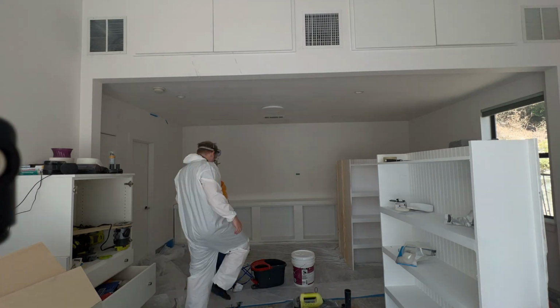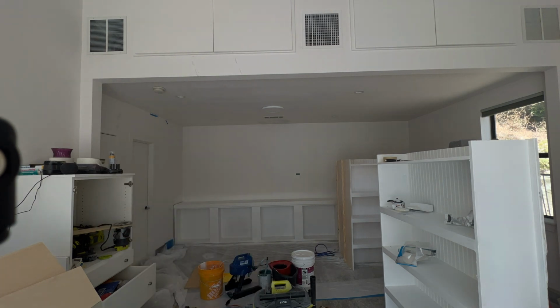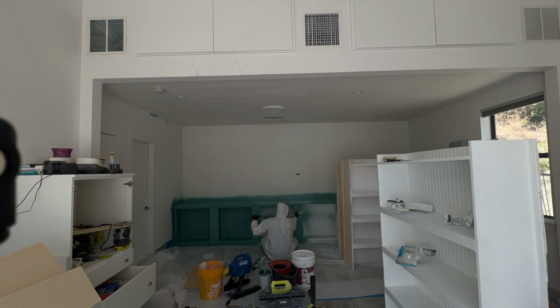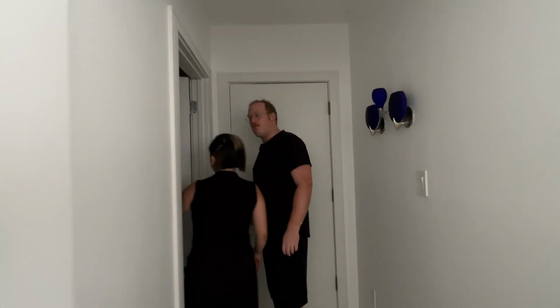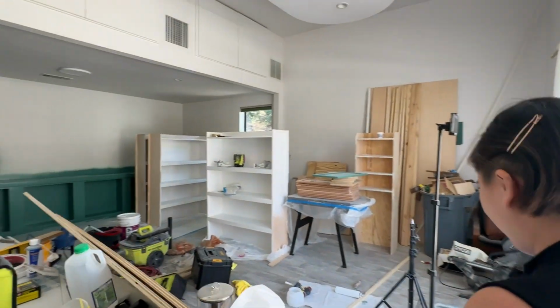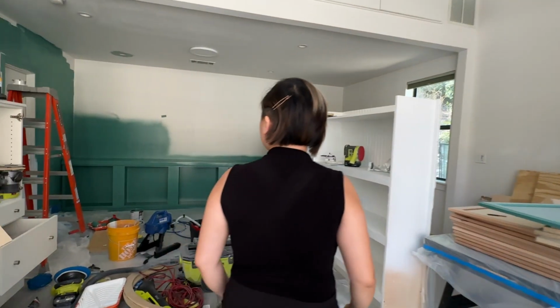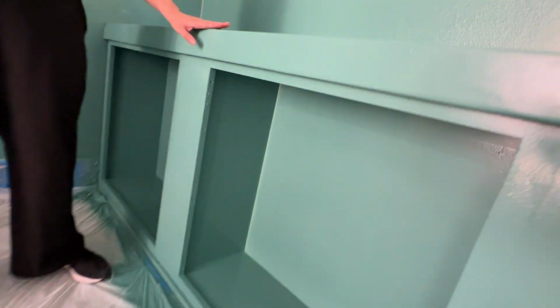Daniel is painting the lower cabinets. This time he's going to use a real respirator and wear a plastic suit. Bottom level of cabinets has first coat with the actual color of paint. Okay. Oh, wow. Looks good. Yeah, does look good. What do you think? Loving it.